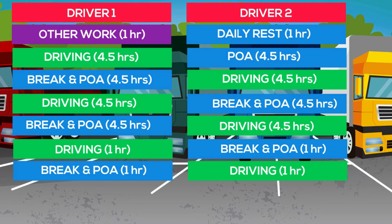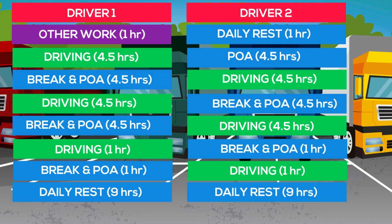As the drivers have now both driven for the maximum of 10 hours, they are now required to take their daily rest, which in this example is a reduced rest of 9 hours.